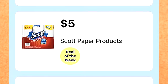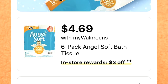And there are some deals this week on paper products. It looks like the Scott deal is back. It is $5. I would definitely check the Walgreens app to see if there's a $1.25 coupon you're able to use. As you all know, I have gotten my Scott for free before, and I will have those videos linked down below. The 6-pack of Angel Soft Bath Tissue is on sale for $4.69.